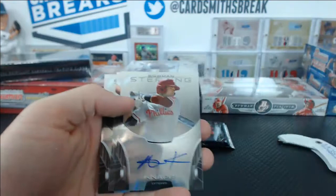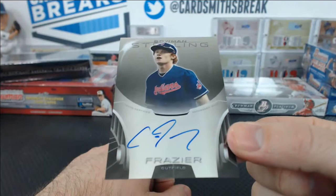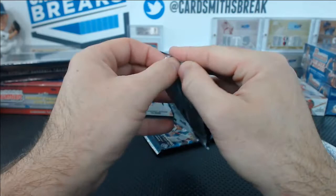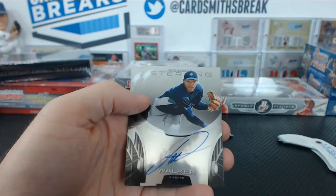Andrew Knapp for the Phillies. Andrew Thurman for the Astros. And look at that, Clint Frazier. Oh, mama. Aaron S. This has been a good box of Sterling already. CJ Cron. Token the Cron. Eduardo Rodriguez, Taiwan Walker, and Billy McKinney.